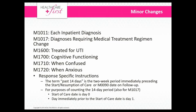In M1011, they have each inpatient diagnosis, 1017, the diagnosis requiring medical treatment change, 1600, treatment for UTI, 1700, the cognitive function, 1710, when confused, and 1720, anxious. All of these have very simple changes to them. These changes are in the response-specific instructions. And they've defined, as I mentioned previously, the past 14 days as the two-week period immediately preceding the start of care. And then they go on to say, for the purpose of counting that 14-day period, the start of care date is day zero. Again, a lot of these were already in the OASIS questions and answers, had been clarified, but now they're actually within the manual. And then they go on to say the date immediately prior to the start of care date is day one.